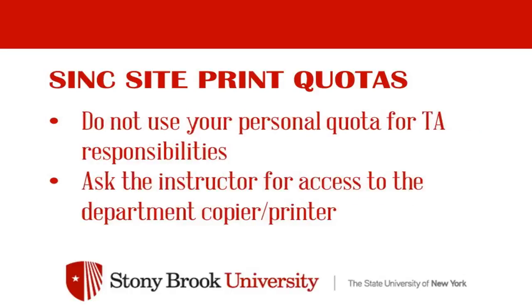Do not use your print quota for TAing responsibilities. Most courses on campus have access to a copier and have a copy code that you should be using for any course-related printing. Ask the instructor if printing comes up during your TAship.